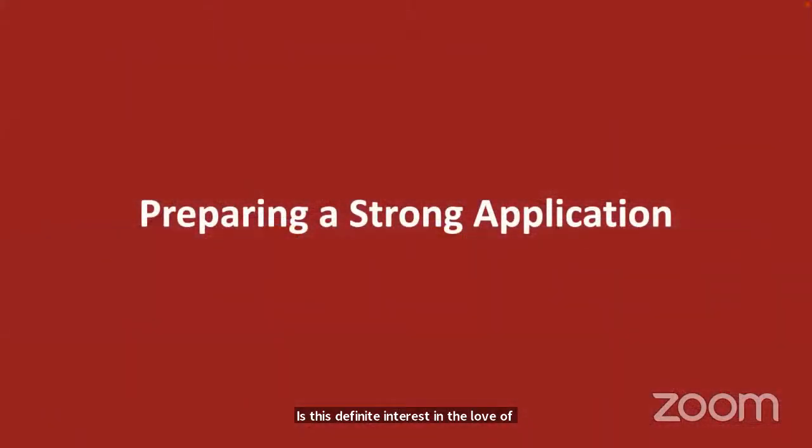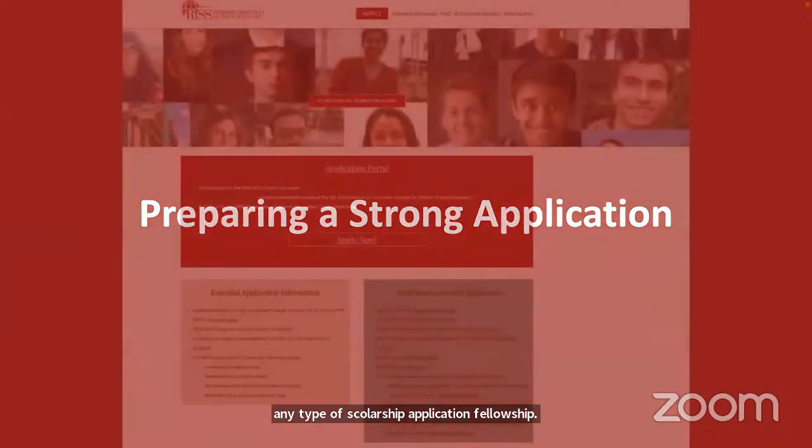So I'm going to spend the next few minutes talking about preparing a strong application. And when you think about this, the guidance that I'm going to provide here is for the Summer Scholar Program, but I'm going to generalize it as well. If you're applying for any type of scholarship application, fellowship, research experience, there's a couple things that you want to do, and then there's some things that you want to avoid as well.